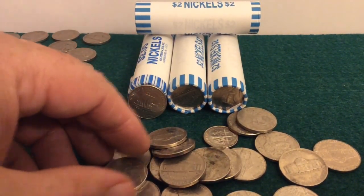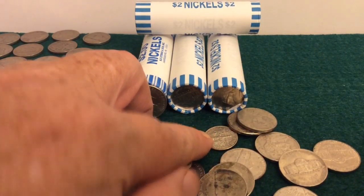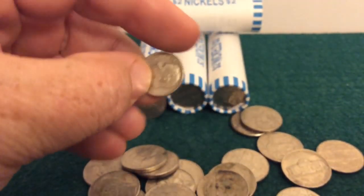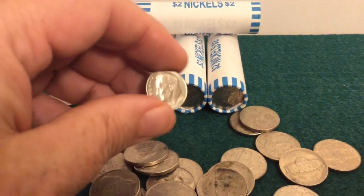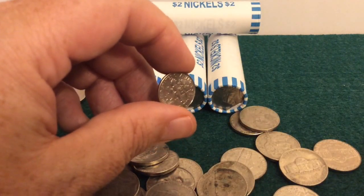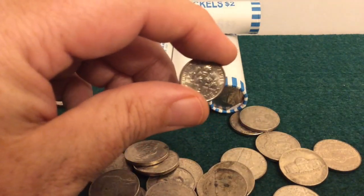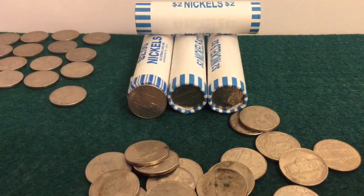Now that's interesting. I just opened this roll and look right there. That's actually a dime. Honest to goodness. One of the people in the chat was saying that I was down 4 cents. Well, it looks like we're good now because we got 1 dime instead of a nickel. Isn't that interesting? I've never had that happen while coin roll searching.